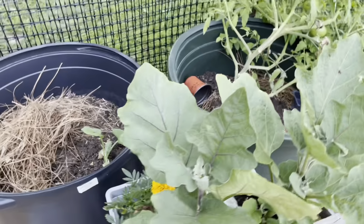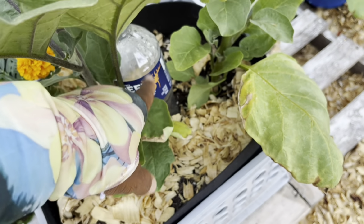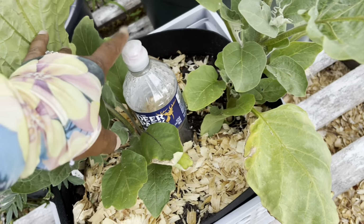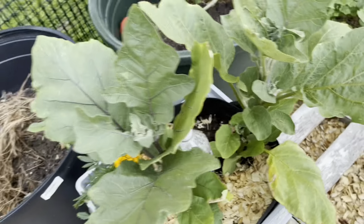Here we have 2 eggplant. You see I have a lot. These water bottles work best, in my opinion, for the drip irrigation for my containers. So now I have to buy, well, my husband drives trucks, so if he buys these on the road, I'm going to ask him to save those.